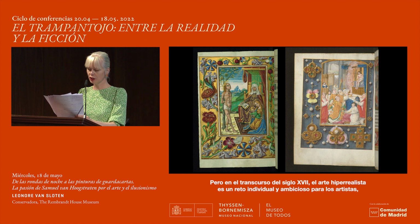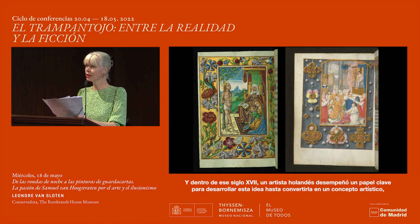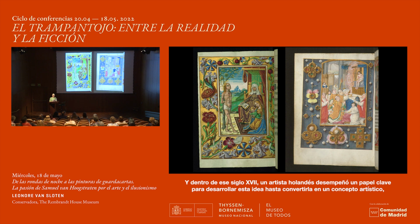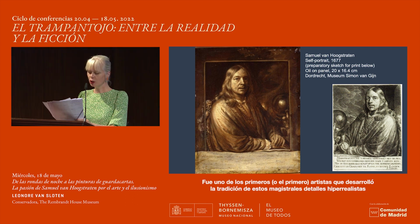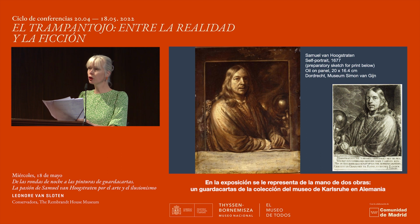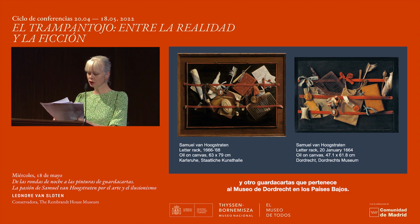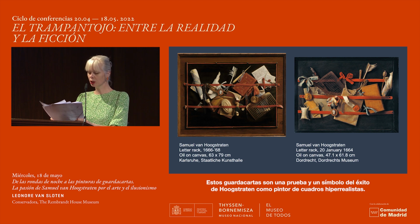But in the course of the 17th century, hyper-illusionistic art as an individual challenge and ambition for artists became very popular in the Netherlands. And within that 17th century, one Dutch artist played a key role to develop this idea to an artistic concept, Samuel van Hoogstraten. He was one of the first, or the first, artist who developed the tradition of these masterly illusionistic details we saw in earlier artworks into independent subjects for paintings. In the exhibition, he is represented by two works of art: a painted letter rack from the collection of the museum in Karlsruhe, in Germany, and the letter rack which belongs to the Dordrecht Museum in the Netherlands. These letter racks are a proof and symbol of Hoogstraten's success as painter of hyper-illusionistic paintings.